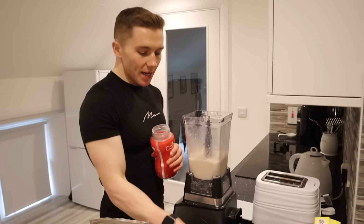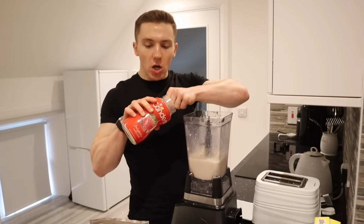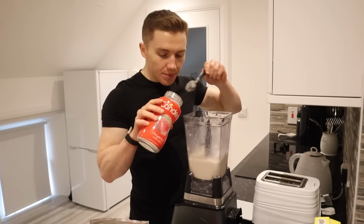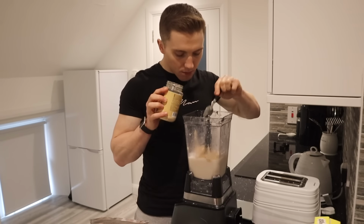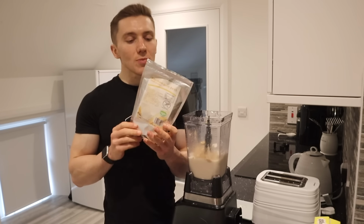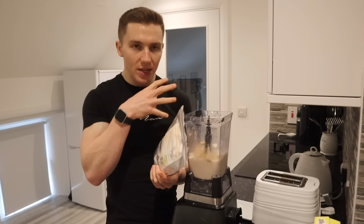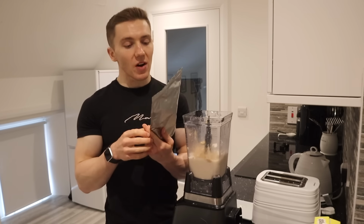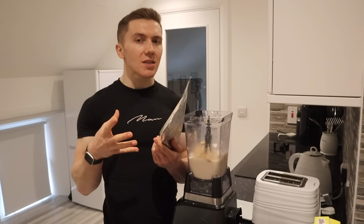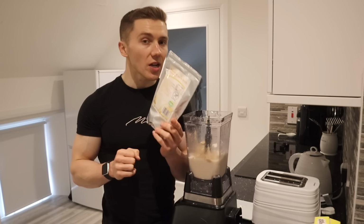Okay, we are fully blended, and next up I'm going to add in about 2 teaspoons of low calorie sweetener, 20 grams of powdered peanut butter, and about 4 grams of xanthan gum. Xanthan gum is actually the key ingredient in this, because number one, it is going to help thicken the whole mixture up. It is going to help give it a lot of volume as well. You might find it in the baking section of one of your main supermarkets, or otherwise you'll find it online. I got mine on eBay.